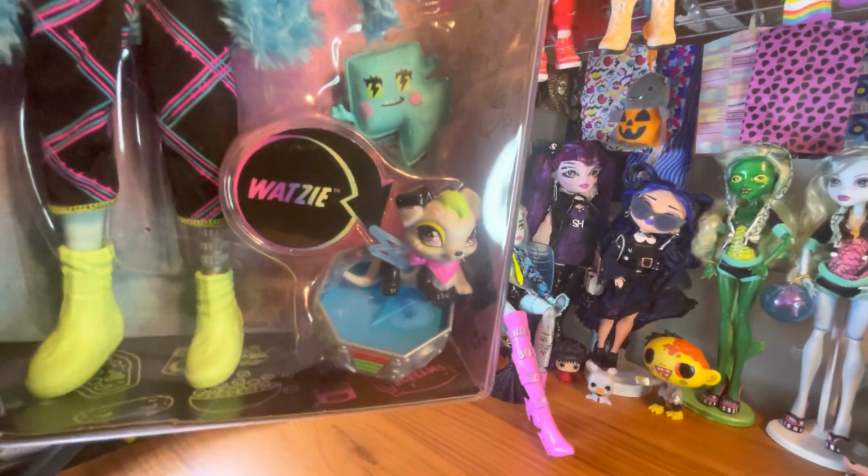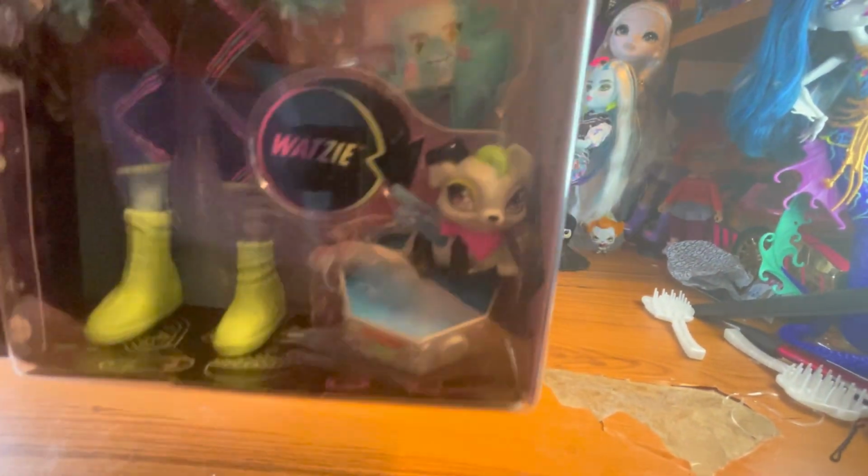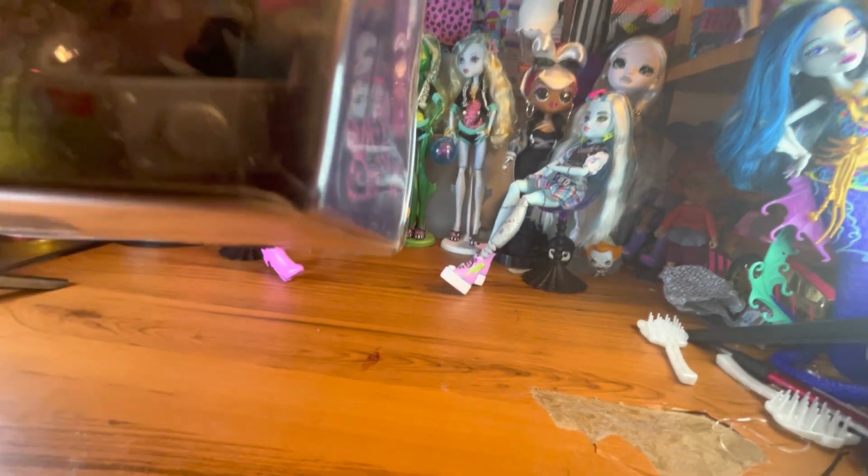Oh, and a Watsy. Look at that. And a little pet bed for Watsy. Oh, how cute. Oh, he's in a different position. Okay, I'm going to have to grab down my Watsy so we can compare that.